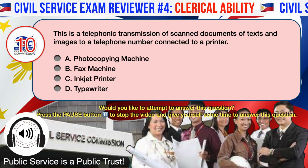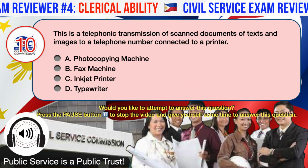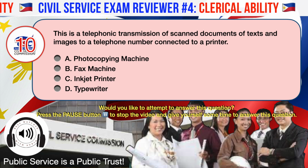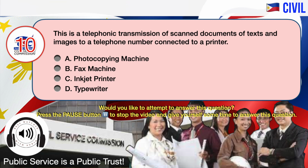Question number 10. This is a telephonic transmission of scanned documents of text and images to a telephone number connected to a printer. A. Photocopying machine. B. Fax machine. C. Inkjet printer. D. Typewriter. The correct answer is B.